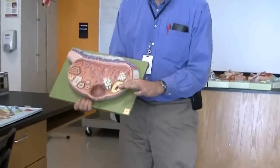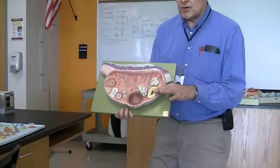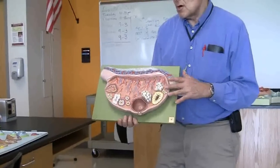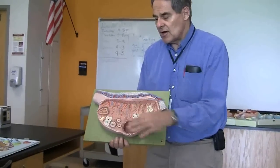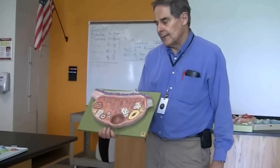Eventually, though, this is going to shut down. Even in pregnancy, after about the first trimester, the placenta is big enough to produce enough female sex hormones, estrogen and progesterone, to maintain the endometrium and keep the pregnancy going. And then it shuts down, kind of shrivels up with scar tissue. What you got left here is what? Corpus albicans, which means white body.